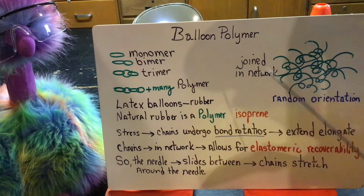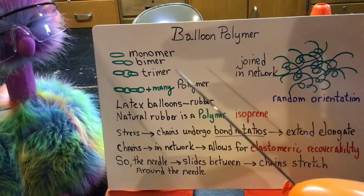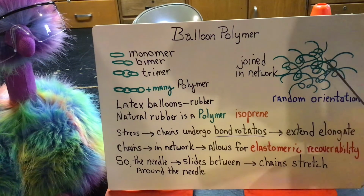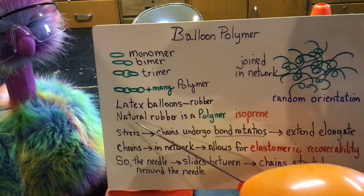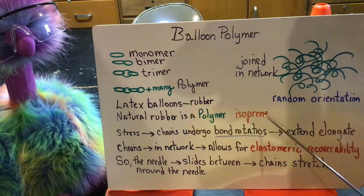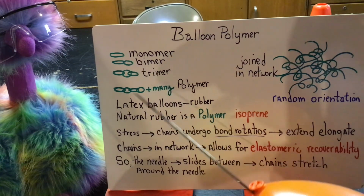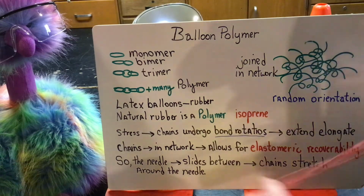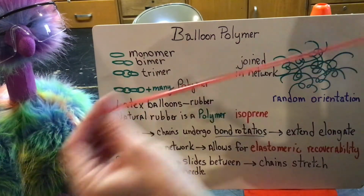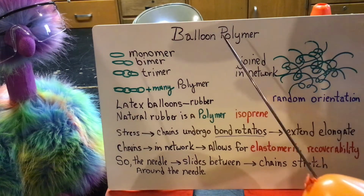And they're joined in this network. Here we got this network thing going here. Notice that they're random in their orientation. Random, like your thoughts. So there they are, all randomized in there. Now, we're talking about latex balloons, like the one I just did. Now, natural rubber is a polymer, isoprene. Now, when it undergoes stress, like, say, being locked in a house for 40-some days, the chains undergo what's called bond rotation. That means they can extend and they can elongate. And that's what makes rubber bands so wonderful, because you can stretch them. So much fun to be used for their intended purposes.